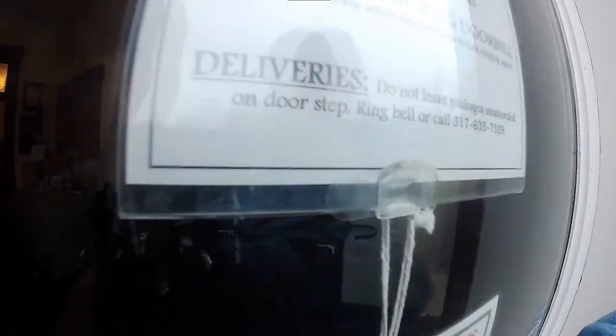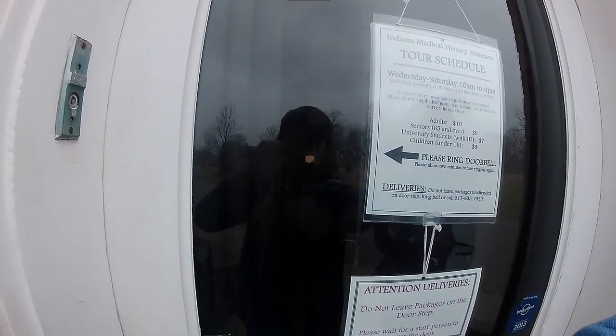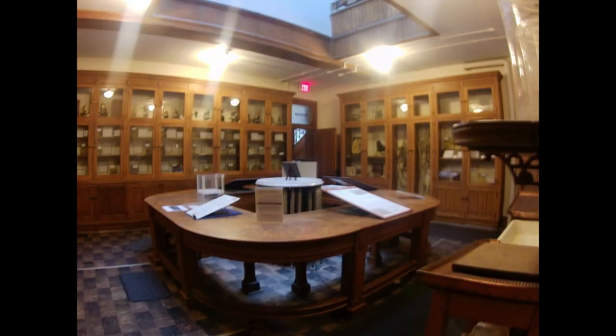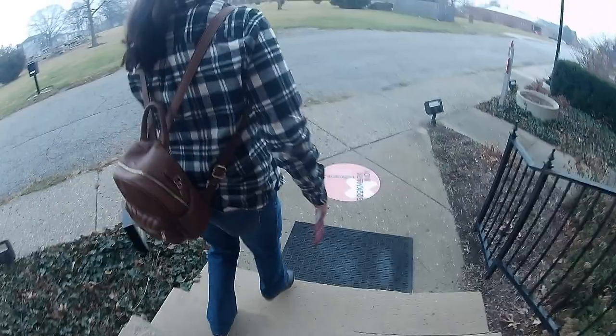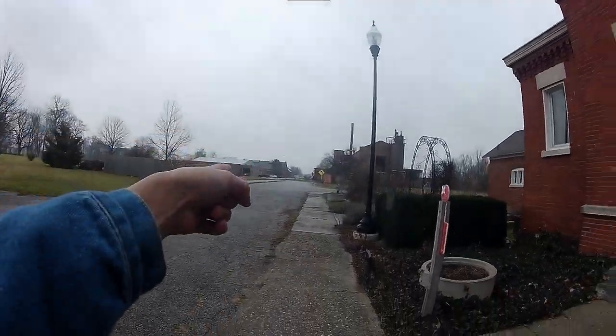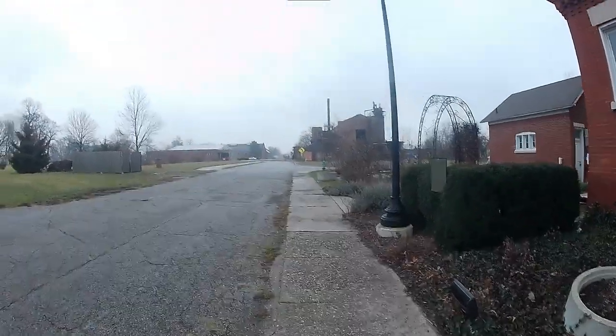Looks like they are closed. Please ring doorbell. Oh, ring doorbell. My bad. Oh, it rings! That's terrifying! We weren't allowed to take video of inside, but we took some pictures. Alright, so, got some cool pictures. 15 minutes. Sorry. All right.